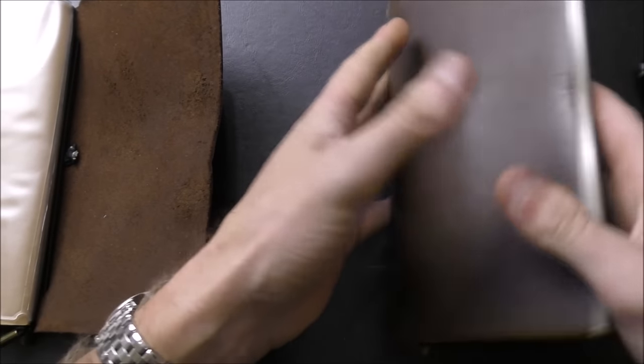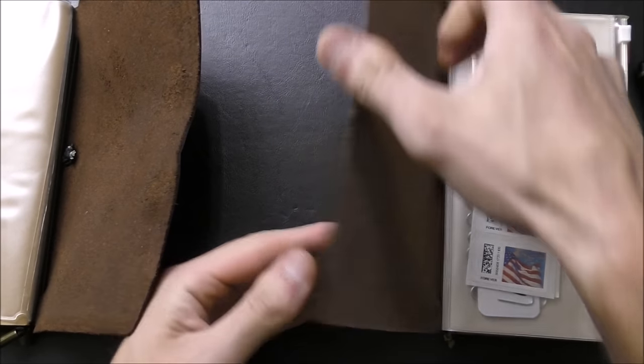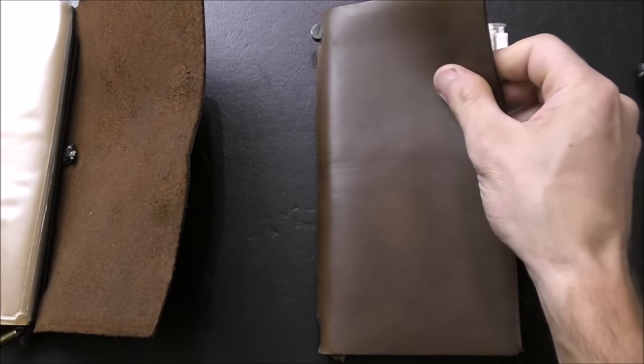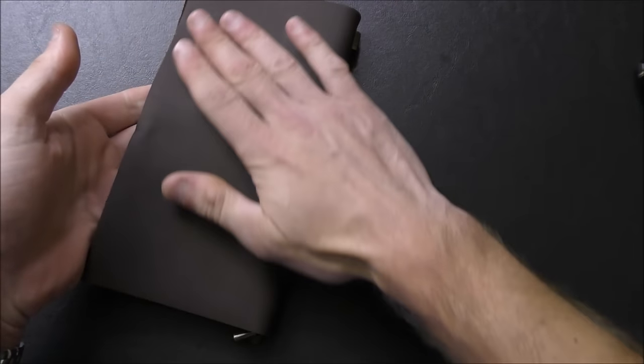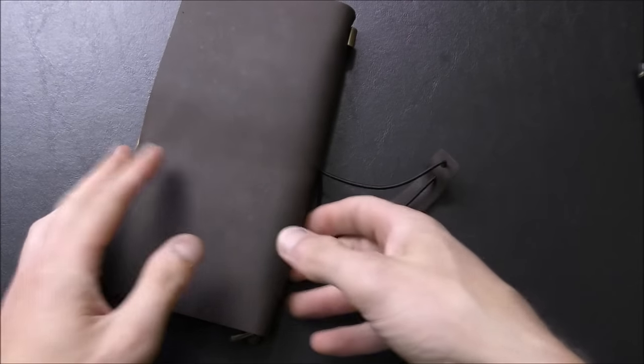it's not as good quality. The leather on the Midori is really nice. The first thing that struck me when I got my first Midori was how nice the leather was. It's a really beautiful, supple, thick leather. This isn't as nice. It's still pretty soft. It just doesn't have quite the nap that the Midori has. I'm sure it will age okay.